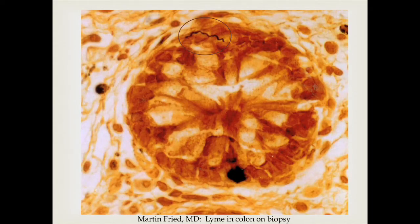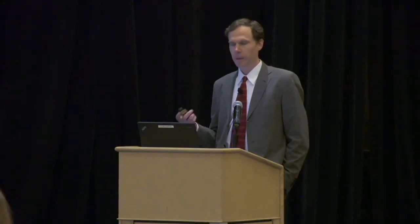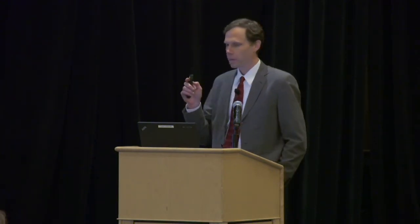So the work of Martin Fried has been really important in this field. He's a gastroenterologist in New Jersey, and he's shown spirochetes on colon biopsy in those samples. He published this paper in 1996 in the Journal of Spirochetal and Tick-borne Diseases. He looked at 10 kids ages 8 to 19 with Lyme disease, with biopsy-proven inflammation in the stomach, duodenum, colon: gastritis, duodenitis, gastric ulcer, colitis, Crohn's-like histopathology. And he showed that in 5 out of 10 of those kids, they had spirochetes resembling Borrelia in their GI tract.